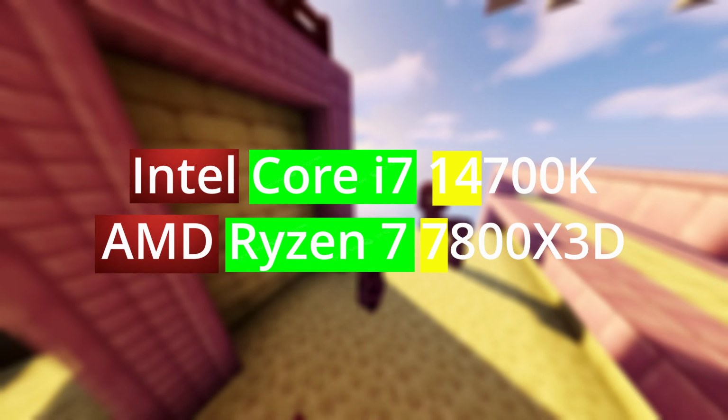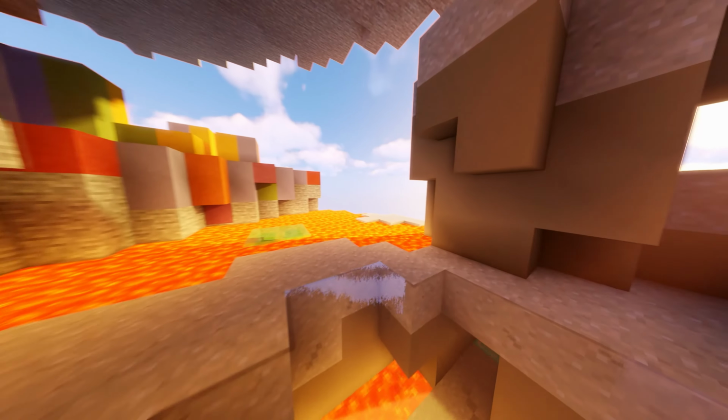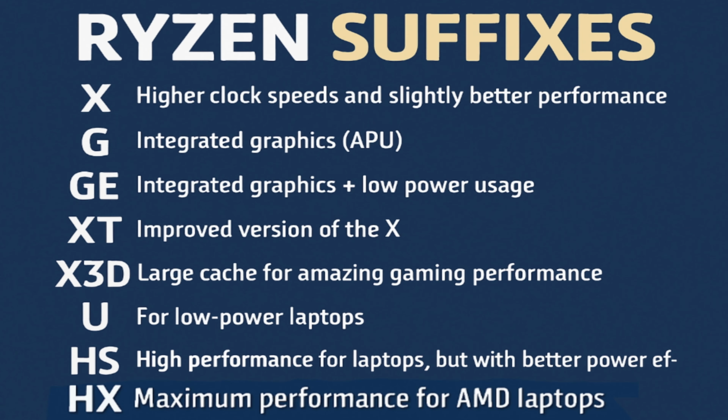After the generation number, you'll see a 3-digit model number, which tells you how powerful that CPU is within its tier. The higher the number, the better. Now, let's talk about the letters at the end of the CPU name. For Ryzen, X, higher clock speeds and slightly better performance. G, integrated graphics, APU. GE, integrated graphics plus low power usage. XT, improved version of the X. X3D, large cache for amazing gaming performance. U, for low power laptops. HS, high performance for laptops but with better power efficiency. HX, maximum performance for AMD laptops.